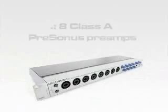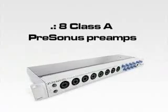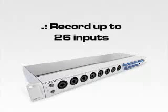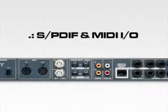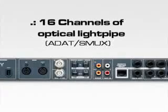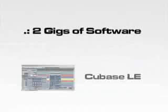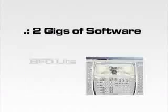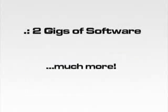The FireStudio is the ultimate solution for any recording studio or mobile recording rig. It features 8 Class A PreSonus microphone preamps and the ability to record up to 26 inputs simultaneously. The FireStudio includes SPDIF and MIDI I/O, 16 channels of optical light pipe expandability, and over 2 gigs of software, including Cubase LE, Reason Adapted, Amplitude LE, BFD Lite, and much more.